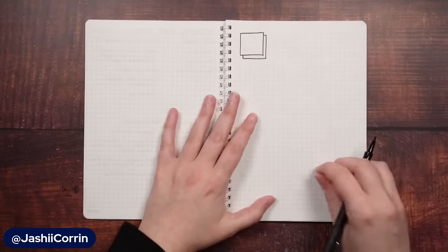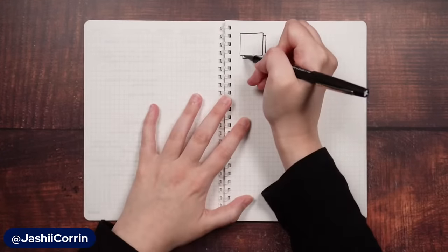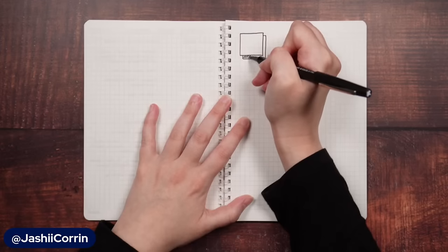All right. From here, you could color in the drop shadow. I often like to put in some little diagonal lines or something like that, just to make it look a little bit interesting. So maybe like this.